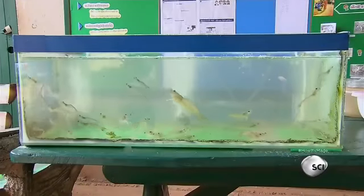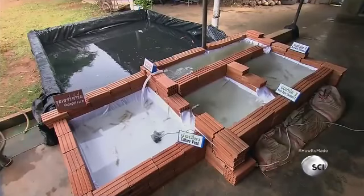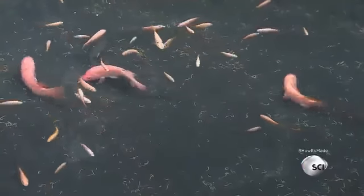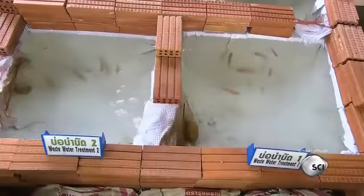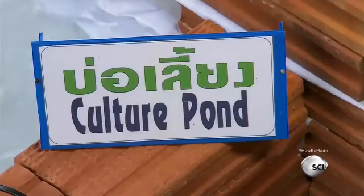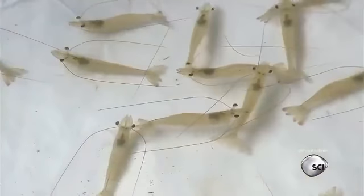Shrimp hatcheries raise the offspring of their breeding stock through 3 larval stages, then sell them to shrimp farms which grow them to market size. As this model demonstrates, the shrimp farm first purifies the seawater it uses through a system of treatment ponds containing fish that feed on microorganisms. Then the farm pumps the treated water to a culture pond, in which the juvenile shrimp grow to maturity. This is what the shrimp look like at about 2 months old.